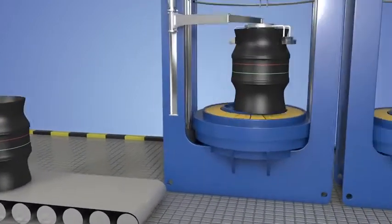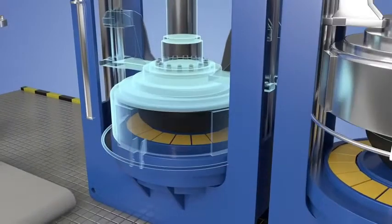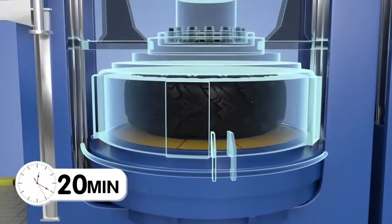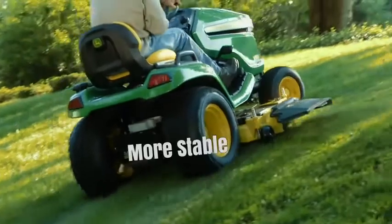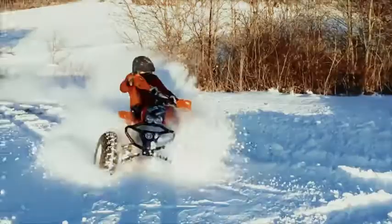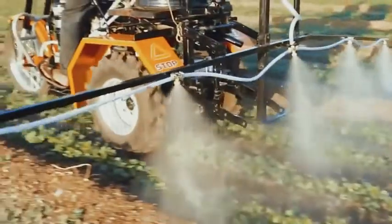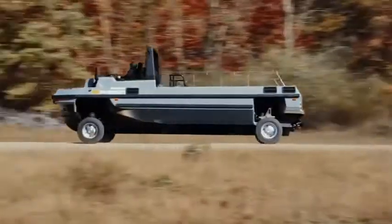MaxAuto tires have been certified with the ISO 9001, ISO TS16949 Quality Management System, and ISO 14001 Environmental Management System. Our products have passed CCC, ECE, InMetro, DOT, SASO, GCC, BIS, and SONCAP certifications. A comprehensive quality management system is implemented, covering development, production, sales, logistics, as well as after-sales service.